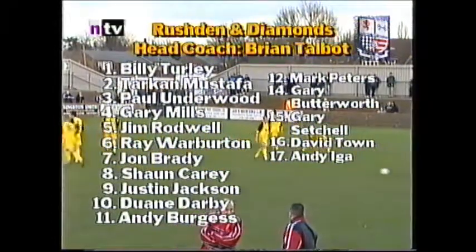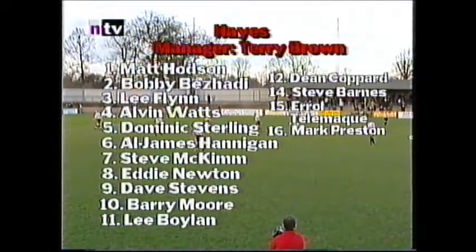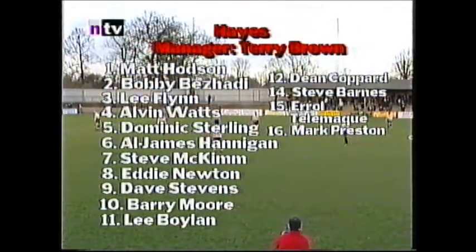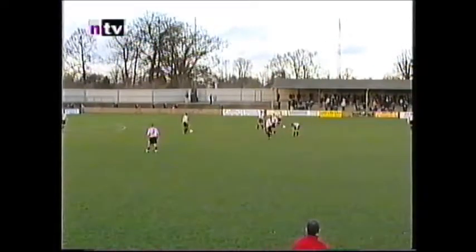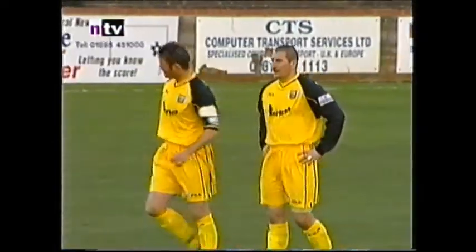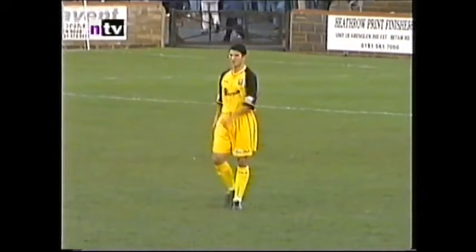If we look at the Diamonds lineup there, familiar names everywhere. John Brady gets back in the team and Gary Buttle's relegated to the bench. And looking at the Hayes bench, you will see number 8 there, Eddie Newton, former Chelsea player, FA Cup winner, and got a medal in the European Cup Winners Cup a few years back with Chelsea.